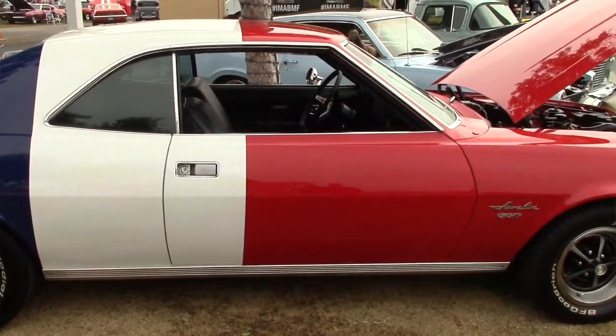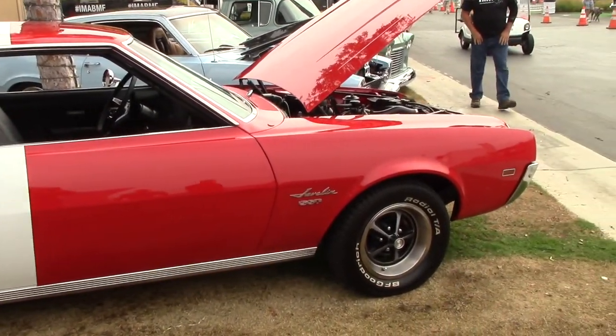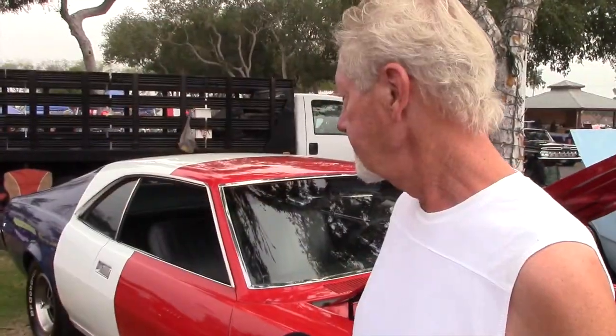It was purchased here in California in 1967, so it's one of the first ones out. But this one was actually a white car. They all came off the line as a white car, and then they took them and did the red, white, and blue on them. So it is actually how they did these cars. Like I tell all my friends, I couldn't figure out what color to paint it.